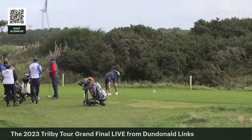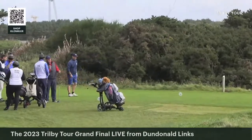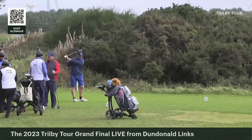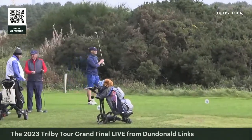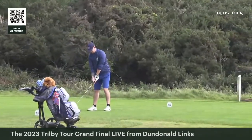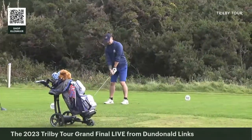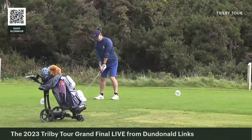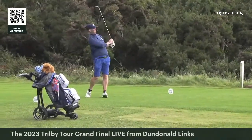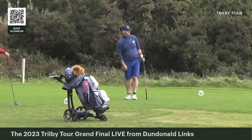Walks off the 6th with a birdie. That will do his scoring the world of good. Stableford scoring, remember here, most points wins. It's that simple. No division titles this time round. It's the grand final, 1 winner overall. Now, if there's a male overall winner, we will announce who's the top scoring female. If there's an overall female winner, we will announce the top scoring male. So there's still all up for grabs.